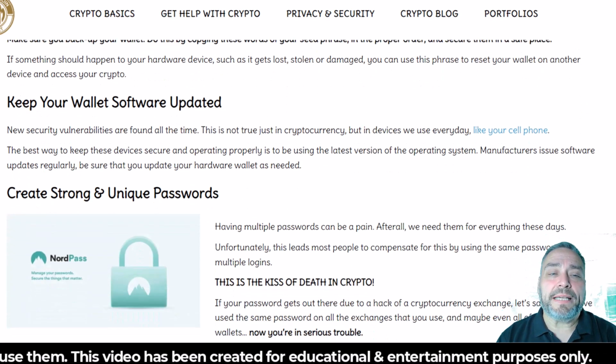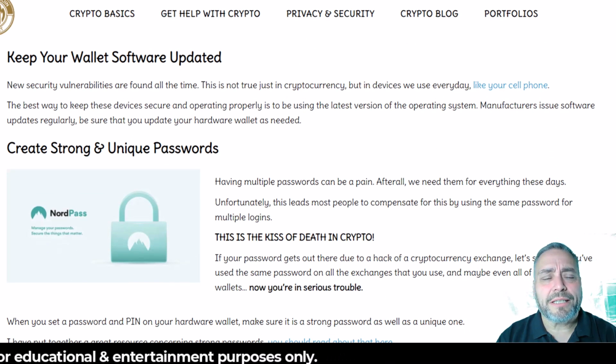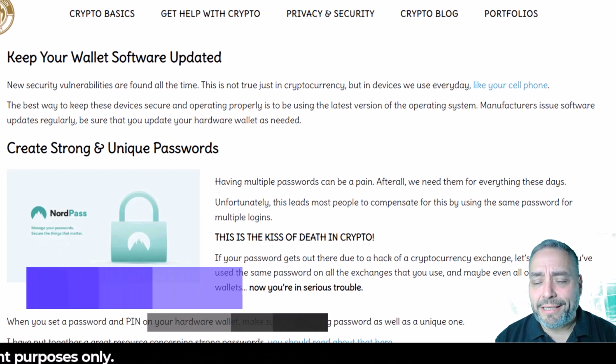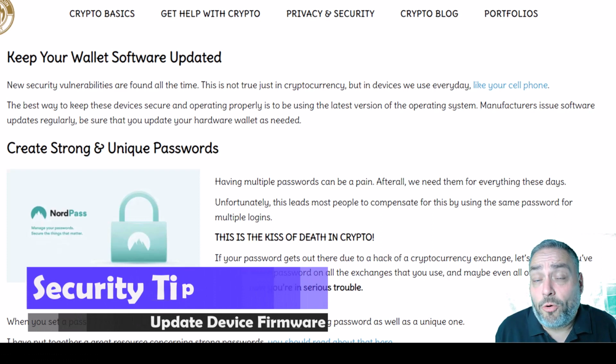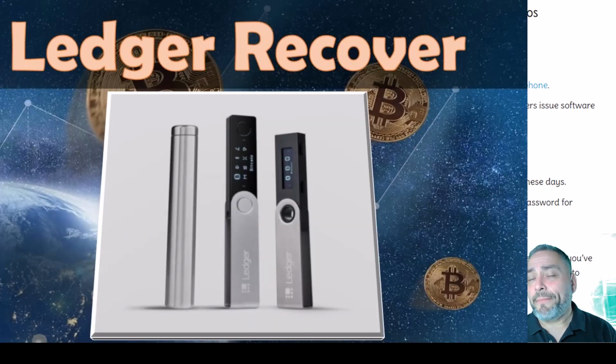The next piece that a lot of people who use hardware wallets seem, for whatever reason, to forget is that your hardware wallet, the software that runs it, needs to remain up to date in order to be functional. Now, recently, there's been some debate on keeping the firmware on your device up to date. This came after Ledger put out a notice about what they call the Recover service.